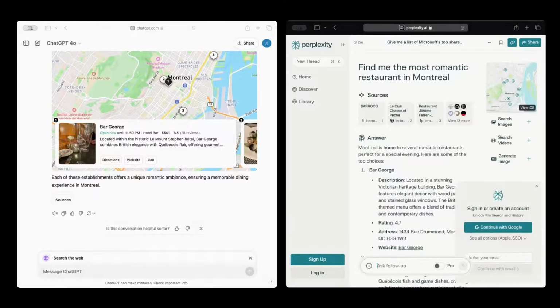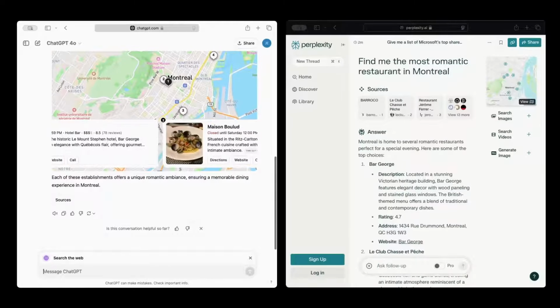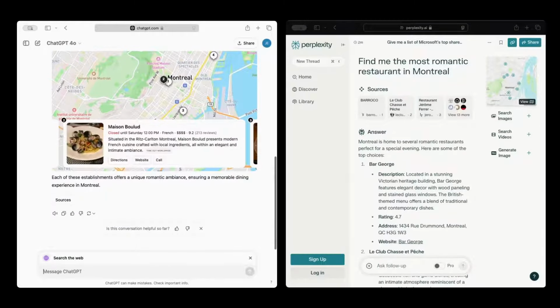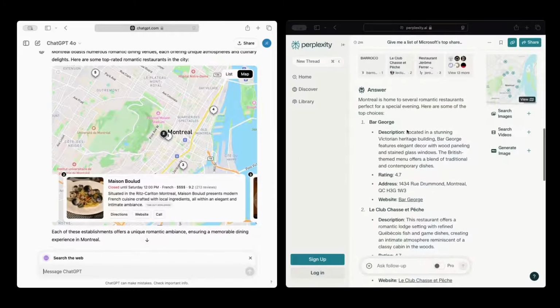Well, we have this place, which is number 1, and okay, we need to slide to see the other options. Here, it's just a list. Here, you can see it's a map. On Perplexity, it is a map as well. It's here, but this is kind of more obvious.